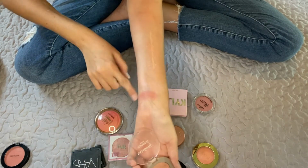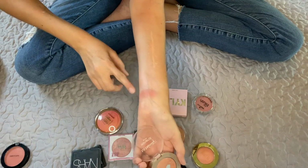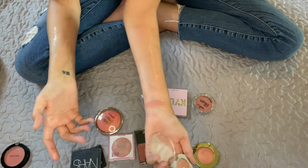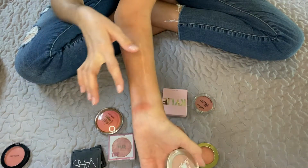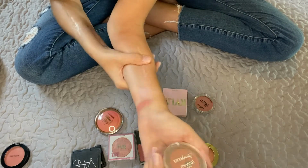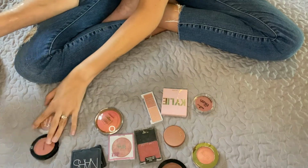The camera is probably not going to pick up on how special this is, but if you are similar at all in undertone and skin tone to me, this product is so special. I love this. It's definitely a shimmery blush, but it gives you the most beautiful, natural, healthy glow. I love it. So I'm definitely keeping this one.